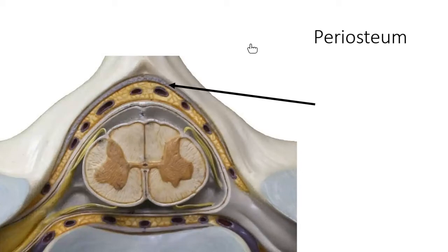Okay. Now it looks blue here. Again, this model is supposed to be representing the periosteum, and as we all know, the periosteum is the outer covering of bone. Okay. So it is pointing to that bluish. This is supposed to represent the periosteum right here.